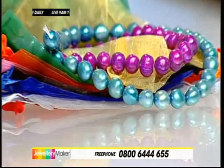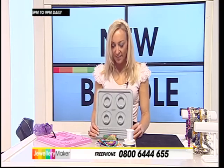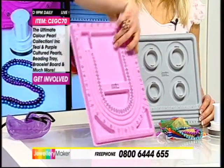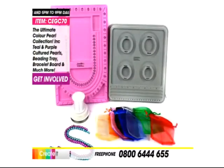You also get your bracelet board. Sorry, I banged my mic then. Got your bracelet board and your necklace board. So these boards are important because if your jewellery has to be a certain length, you use these boards because they've got all the measurements around them. Now, you can sort all your gemstones out into their correct order. They're just so handy, Debbie, to have, aren't they?